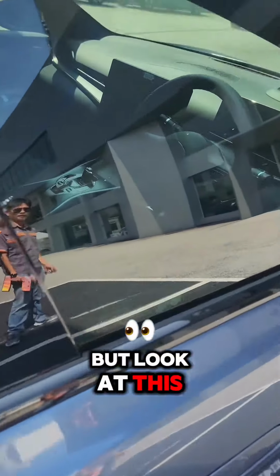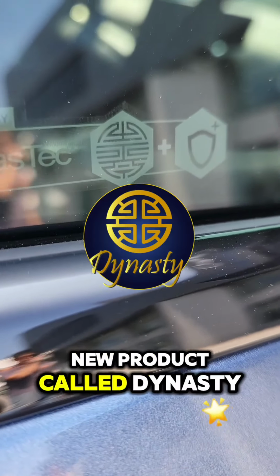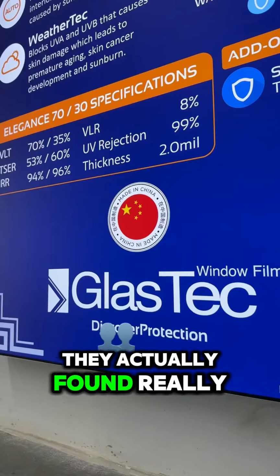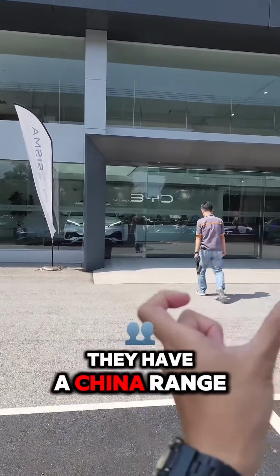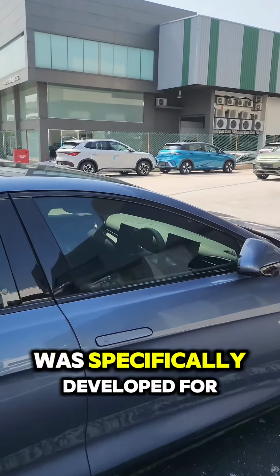But look at this. Ta-da! That's the tint that I use, Glastec. And that's their new product called Dynasty. When you hear Dynasty, you know it's from China. Yes, they actually found really good products from China and they collaborate. And now, apart from their American range, they have a China range as well. Those products in China were specifically developed for Chinese cars.